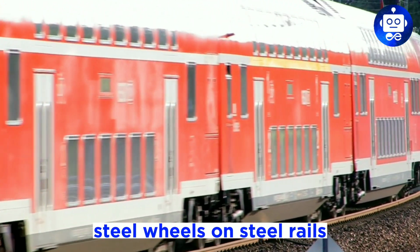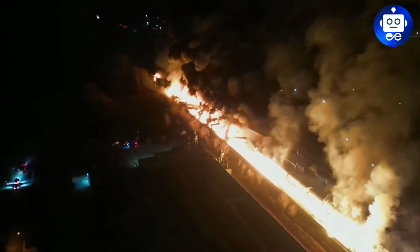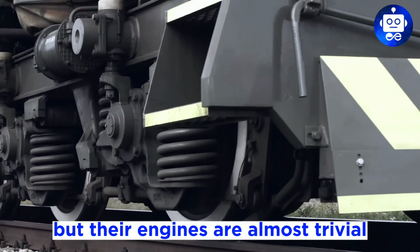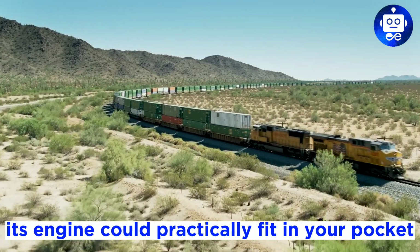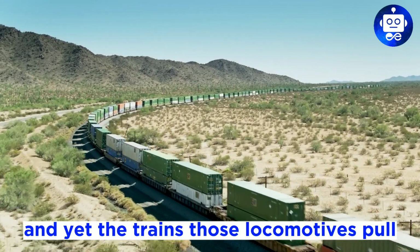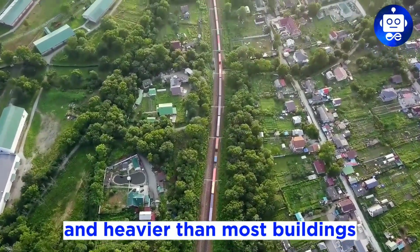Steel wheels on steel rails waste little energy to friction, especially compared to rubber tires on asphalt. Locomotives may look huge, but their engines are almost trivial compared to the enormous weight they move. If a car were so efficient, its engine could practically fit in your pocket. And yet the trains those locomotives pull are not so much just a vehicle as they are a moving location larger and heavier than most buildings.